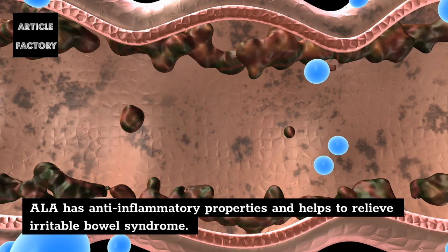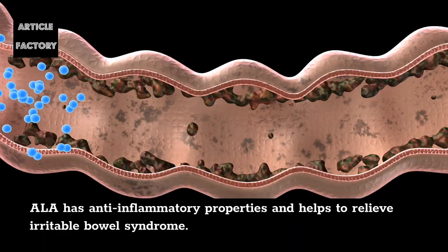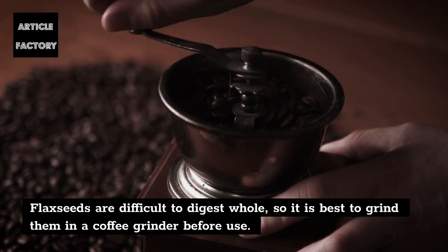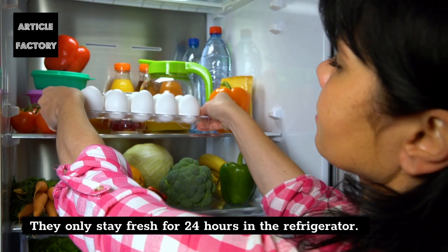ALA has anti-inflammatory properties and helps to relieve irritable bowel syndrome. Flax seeds are difficult to digest whole, so it is best to grind them in a coffee grinder before use. However, only grind what is needed. They only stay fresh for 24 hours in the refrigerator.